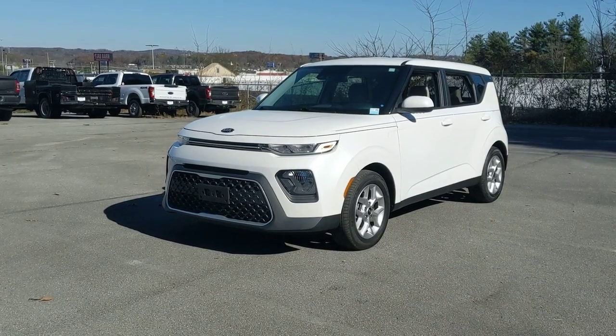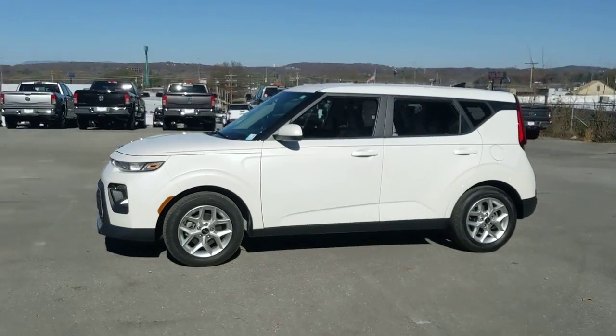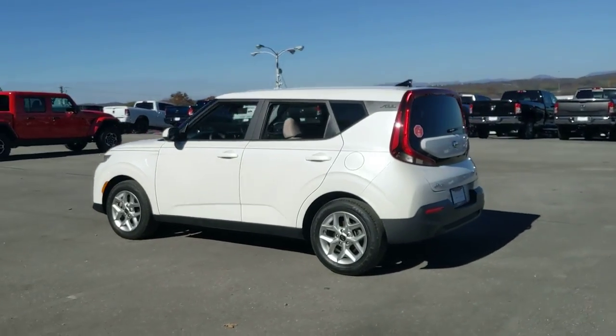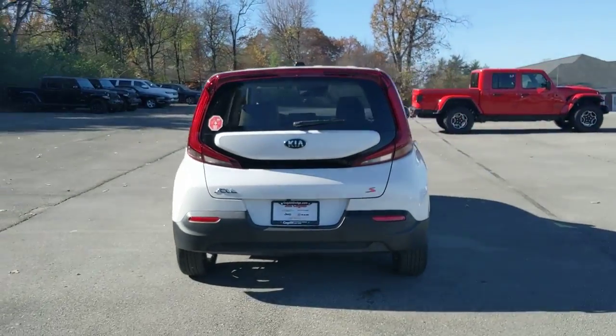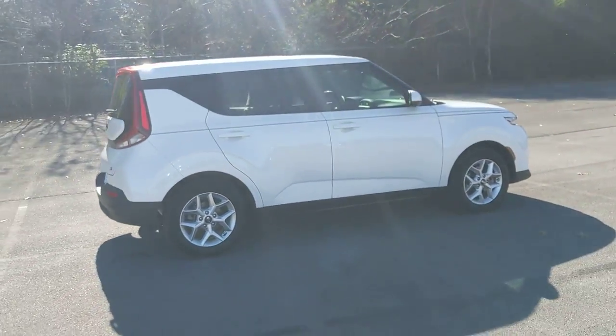Go home happy with the 2021 Kia Soul. This vehicle is an outstanding buy with fewer than 15,000 miles on the odometer. Take a closer look at this spacious and tech-rich Soul. Enter its iconic space and discover a roomy cabin that's ideal for moving people as well as cargo.